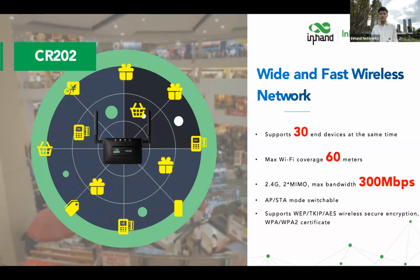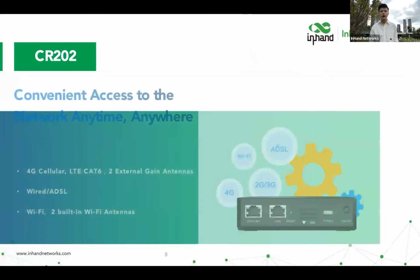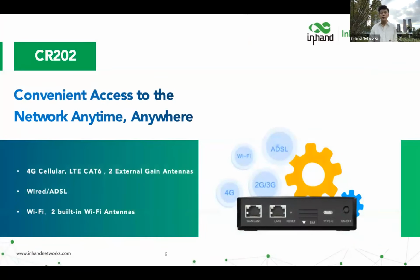Besides that, it also supports different data security mechanisms like WEP, TKIP, AES, and so on. The second feature is very convenient network access anytime, anywhere. With only one SIM card, you can connect your devices to the network up to LTE Cat 4 or Cat 6. We also use two signal antennas to increase the signal. On occasions where you don't have a cellular connection or don't want to use it, you can also switch to a wired connection or Wi-Fi connection using the Ethernet ports or wireless connection.